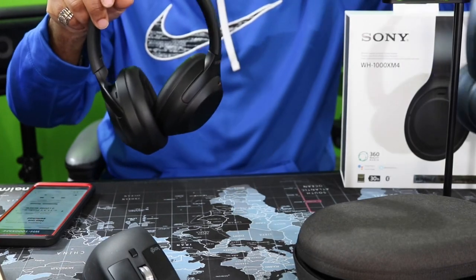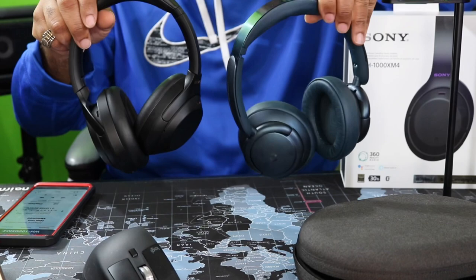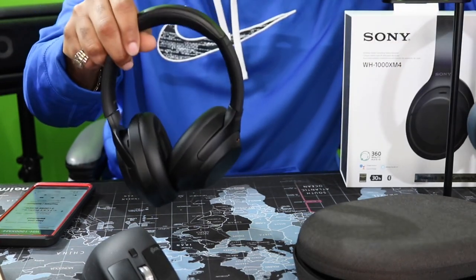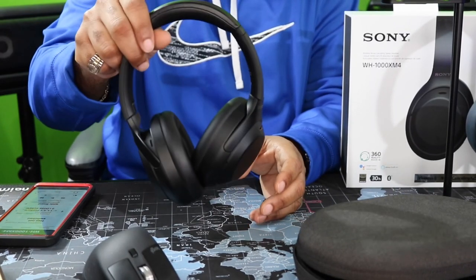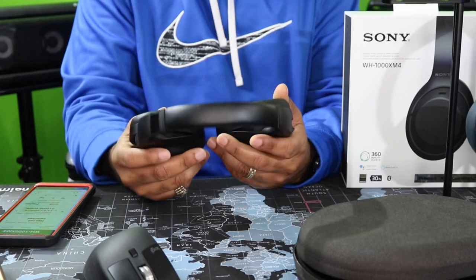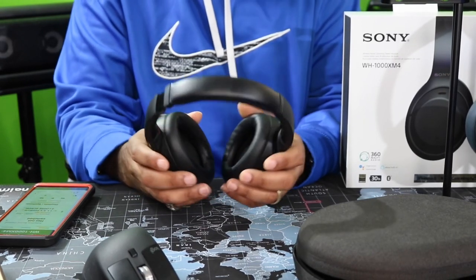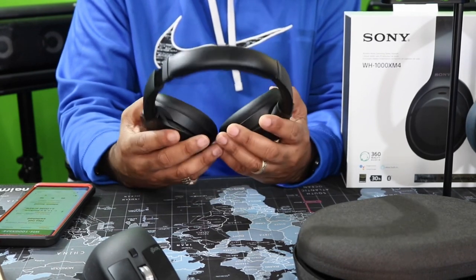Now don't get me wrong, these Soundcores sound good too. They are awesome too. But these right here, another level. And I see why they're so expensive and why they charge so much for these bad boys, because the sound is crazy. The noise canceling beats anything I've ever heard. I've been through a lot of different headphones, but man, this is crazy.